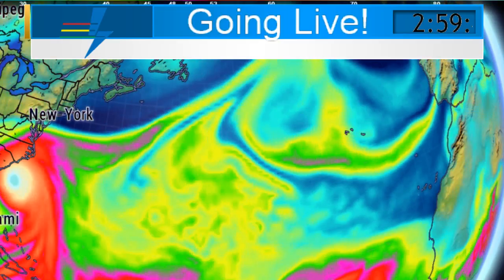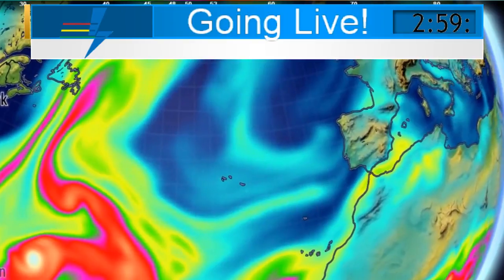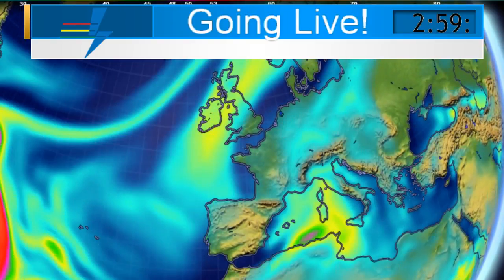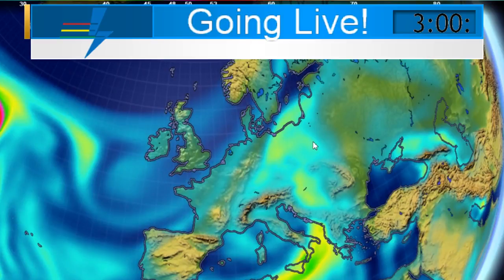So let's see. There was one person that asked earlier if this would be a bad storm for the United Kingdom. So let's see what would happen. The storm kind of merges with this inflow and does hit the United Kingdom. Alright, yeah, there we go. UK does get hit by that. Alright, well that is interesting.